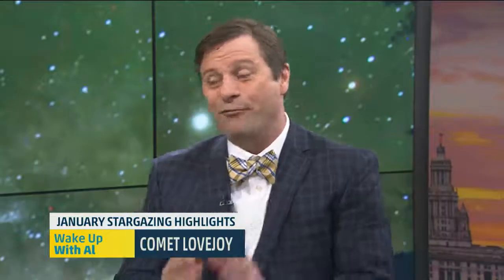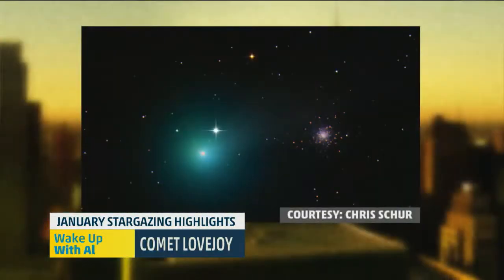Exactly. And then also, it's prime viewing in early January for this comet that everybody's excited about. That's right, Comet Lovejoy, which is a wonderful thing. My wife and I went out on New Year's Eve and we saw Comet Lovejoy from Inwood Hill Park. It was a great way to spend it.